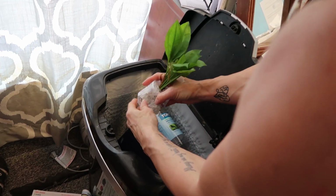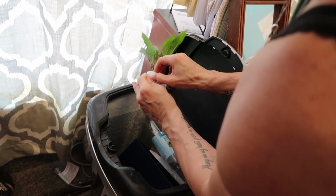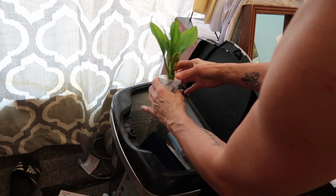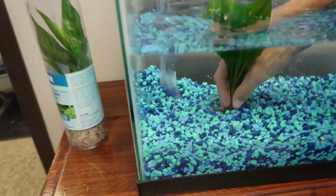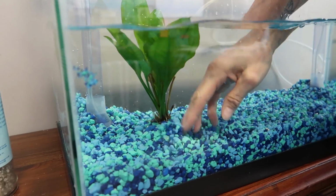Oh, those are all like water gels? Yeah, this doesn't go in the tank, obviously. But I'm sure this isn't how you do it either. Oh, okay. Alright. Look at how good that looks, guys. Woo! Like professional.